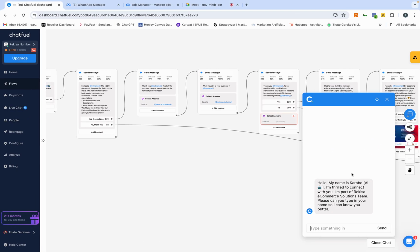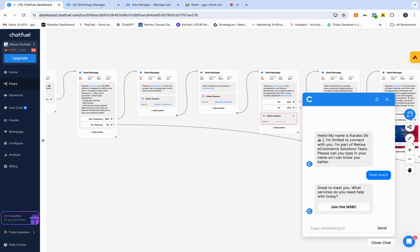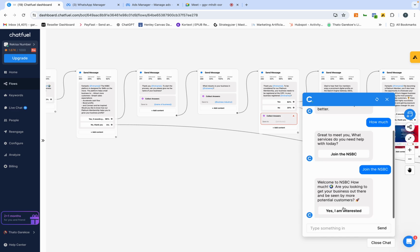How that looks like. So this is our chatbot, and we will ask it how much, right? Because of how we've set it up, it will ask automatically, okay, what are we looking for here? Are we looking for joining NSPC? We click on NSPC and it leads to the next stage. All right, this is how our bot is working currently.